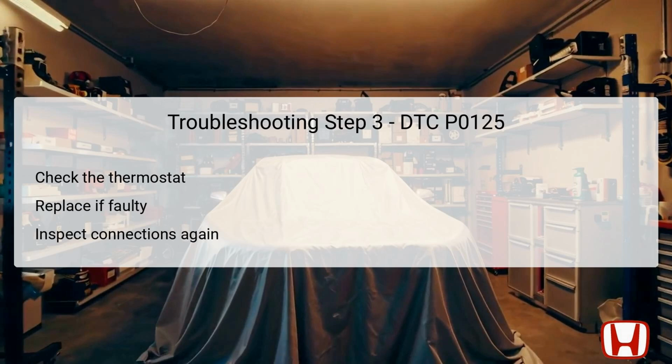In troubleshooting step 3, the focus shifts to the vehicle's thermostat, which plays a key role in regulating engine temperature. The first task is to check the thermostat to determine if it is functioning correctly. A faulty thermostat can cause the engine to overheat or remain too cool, resulting in performance issues.